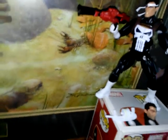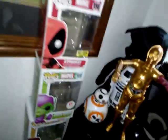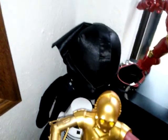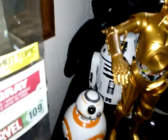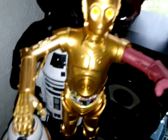Yeah, Tommy Gunn, and this is Winter Soldier's sniper. Bazooka? What keeps making that noise? Like plastic noise. Plushy Darth Vader. I don't know what R2 unit that is. BB-8. 3CPO.